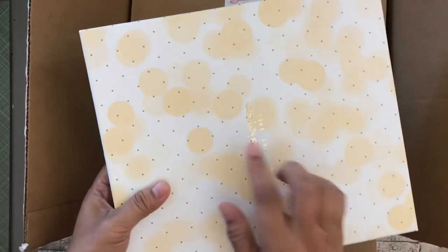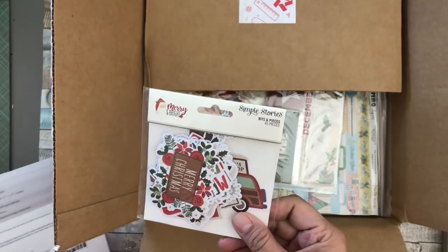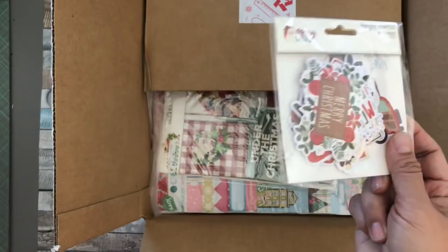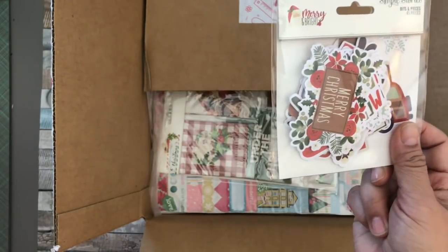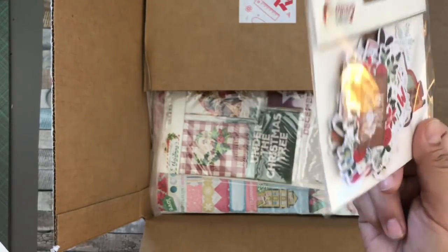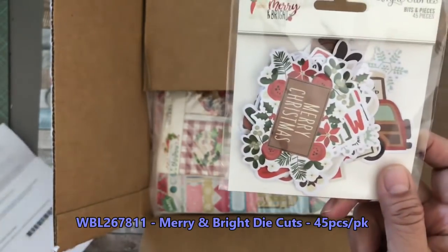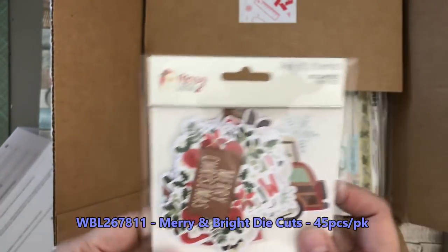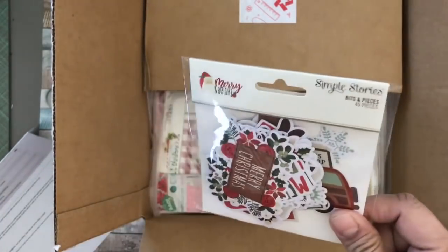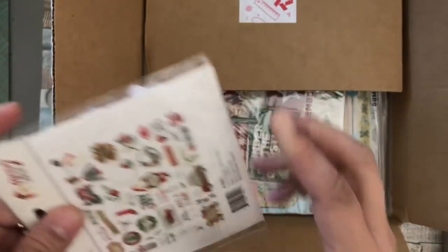Some of the items here are for the holidays or holiday theme. This is the one that I'm really excited about, and I'm going to open this up later. So I purchased these Simple Stories bits and pieces. There are 45 pieces here. These are die cuts, the Merry and Bright bits and pieces die cuts, and the item number is WBL267811. I'm going to try my best to link it down below if they're still available, but I am also going to put the SKU numbers in the subtitles. So let me just show you what they are.